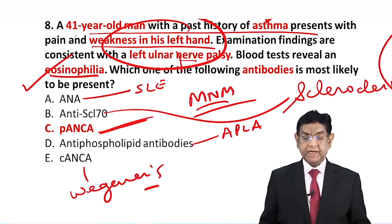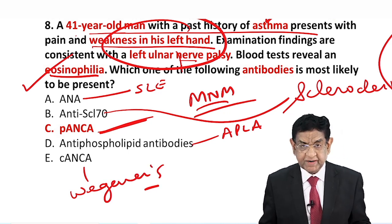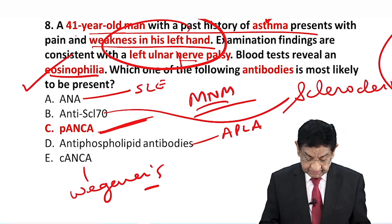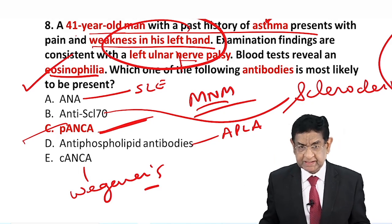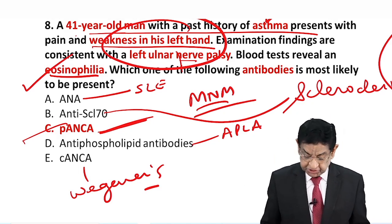So by the rule out technique also, we can very comfortably say that P-ANCA. So we directly know, and by the rule out technique also we see that this is seen in Churg Strauss disease.